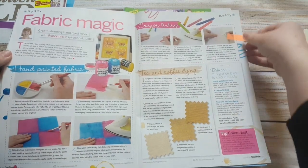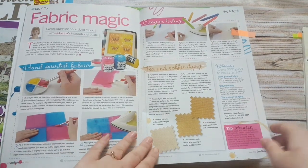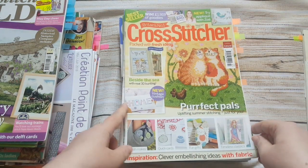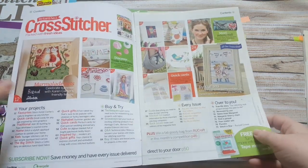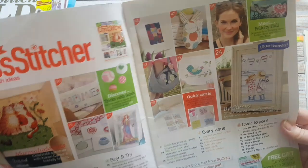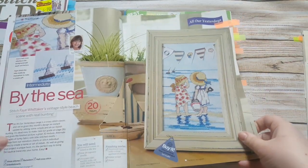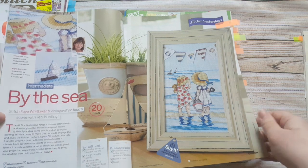That's the instructions how to dye fabric. And I think that's all I have, because everything else I liked from it I stitched already. So yeah, 227, all our yesterday's design I loved, so I kept it as well. And I kind of like this one. You can actually stitch whatever colors and just finish the leftover threads or something. Why not? And I have marked, yes, all our yesterdays by the sea. Lovely.